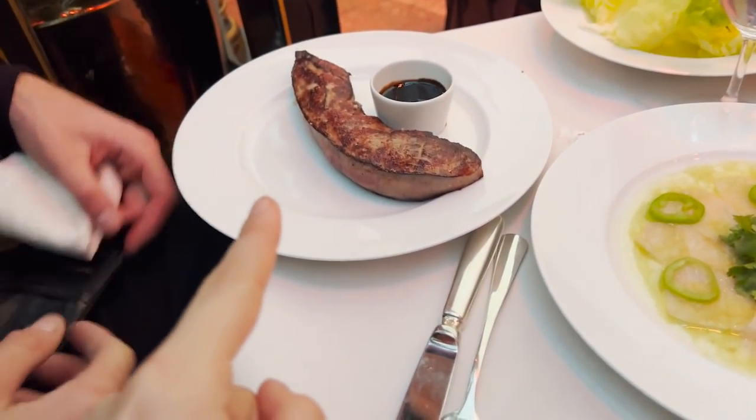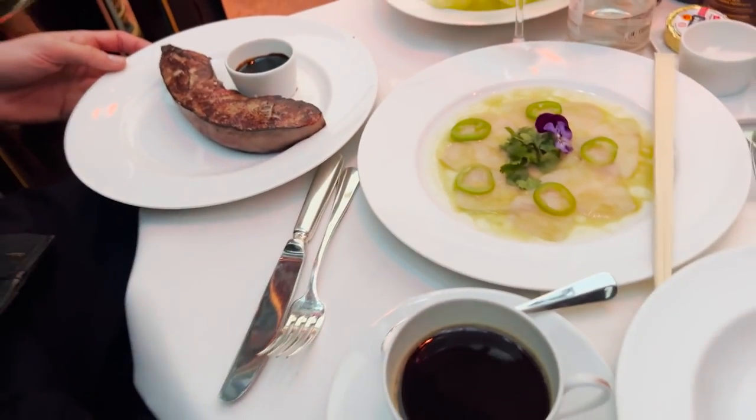Got the beef tartare, the yellowtail, and baked potatoes.